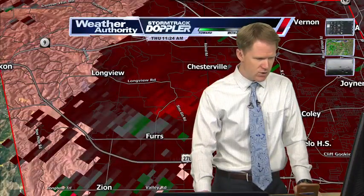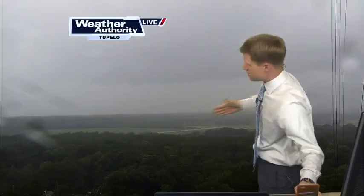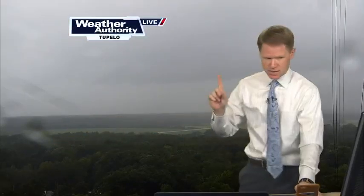The shot out of our Tupelo tower cam looking back toward the west here, and I'm going to kind of jockey this around a little bit, so I apologize. Now we're looking more toward the west. That would be looking toward, okay. So stay with me a second as we're going to kind of shoot back and forth on this. So we're looking at the Natchez Trace there. That's that new road, Barnes Crossing extended there, okay?